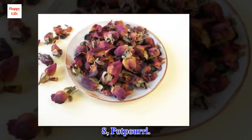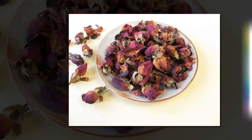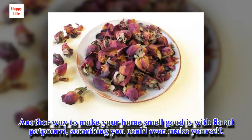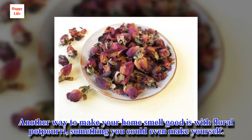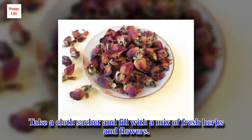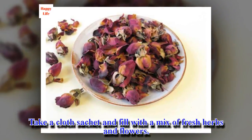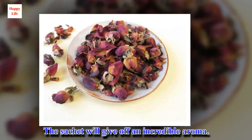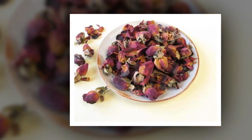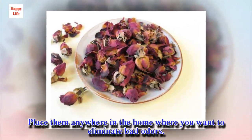8. Potpourri. Another way to make your home smell good is with floral potpourri, something you could even make yourself. Take a cloth sachet and fill with a mix of fresh herbs and flowers. The sachet will give off an incredible aroma. Place them anywhere in the home where you want to eliminate bad odors.